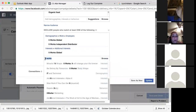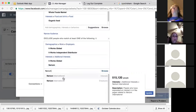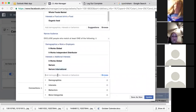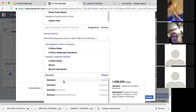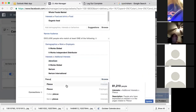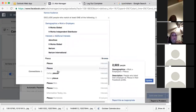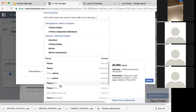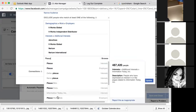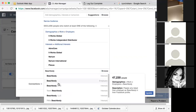Now you can also choose other network marketing companies. So I'm going to choose the bigger one of those. Now, Nerium doesn't really apply so much to the cleanse, but Advocare is another one. And Plexus. These are all other MLMs that have health and wellness products. So I'm going to choose this one. Beach Bodies, another one. But anyway, you get the idea.